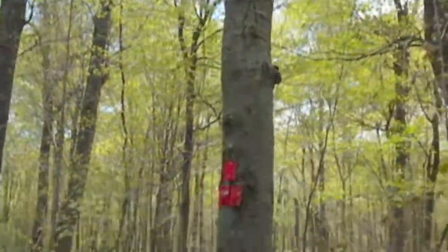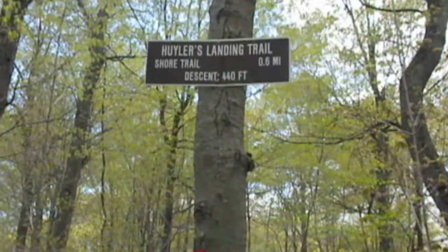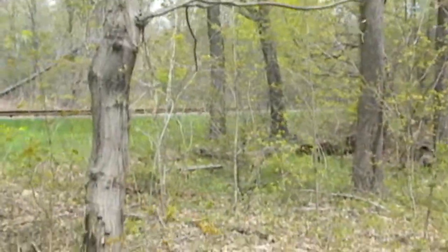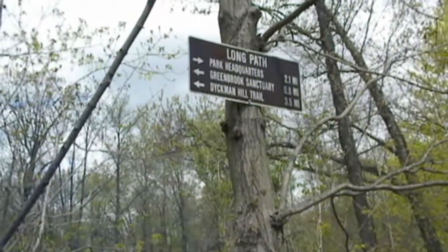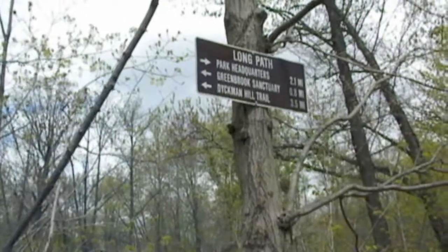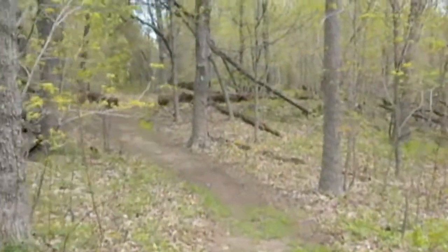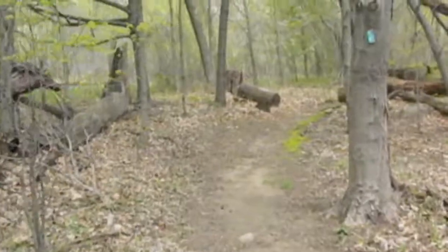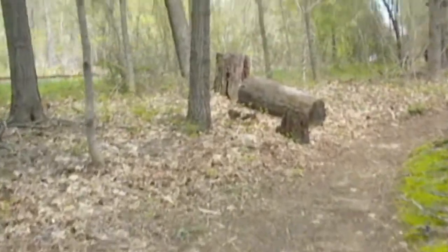Hewler's Landing Trail blazes and a sign. It's 0.6 of a mile to go down to the Hudson River Shore Trail, and it's a 440-foot descent. And the long path indicators, park headquarters is 2.1 miles. We came from Greenbrook Sanctuary, and the Dyckman Hill Trail is 3.5 miles to the south of us. So we are going to continue straight on the long path, 2.1 miles to our next little checkpoint, which is the Alpine State headquarters. That's the park headquarters.